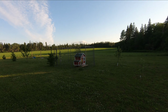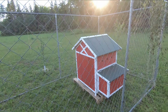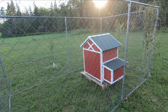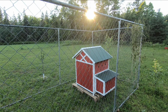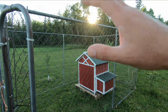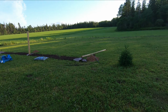We picked up a little chicken coop at Princess Auto. It's just a small thing. It'll house a couple of hens. I just have it on a pallet for now. And this is just my old dog run that I had years ago, and I used it actually for a pet pygmy goat that I no longer have. It was just sitting in between the trees over here. So I have that set up for now until we can build a nicer coop and maybe a bigger chicken run.